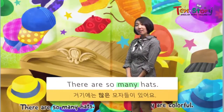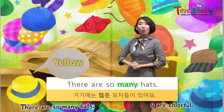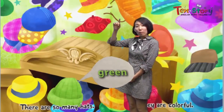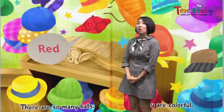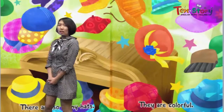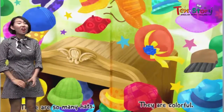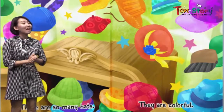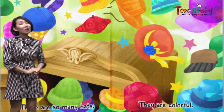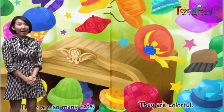Do you see that? What color is the hat? Yellow. Yes. What's the next color? Green. Yes, that's it. What about on top of it? Yes, it's red. Well, yellow, green, pink, red, they are colorful. It's like a rainbow. Red, orange, like that. They are colorful. All kinds of colors of hats he has.